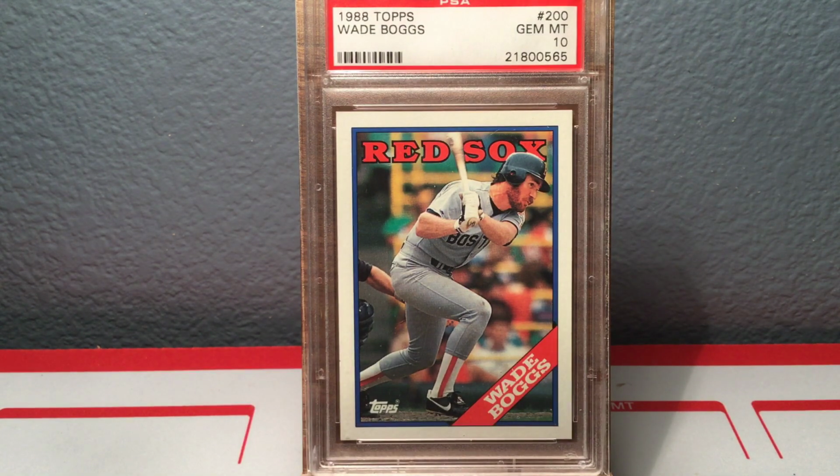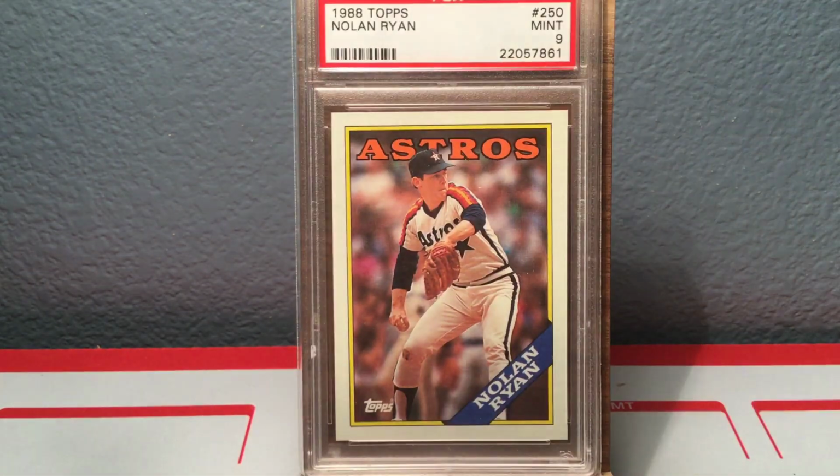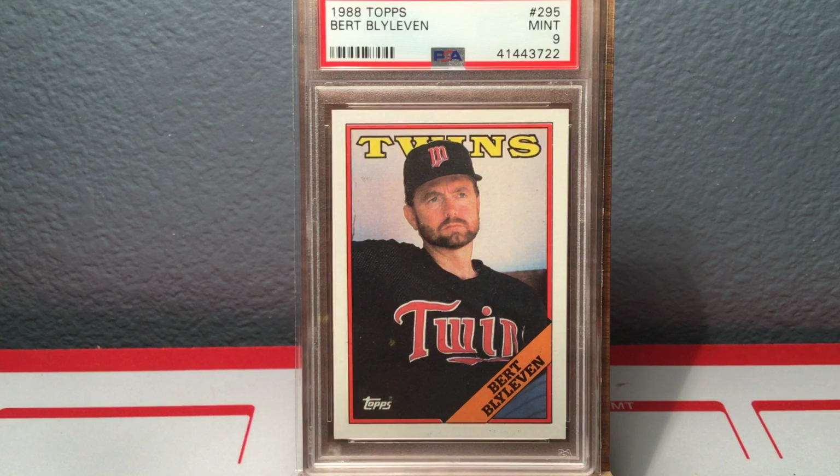I've always liked that Wade Boggs card. I had so many of those when I was a kid. That's a Gem Mint 10. I don't have a lot of Gem Mints, just a few as we go through. So I'm pretty happy. Ideally, I get 9s on these, but not always the case. There's the Nolan in a 9. Burt Blyleven.